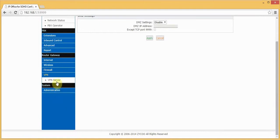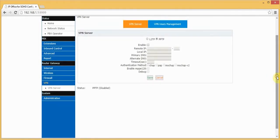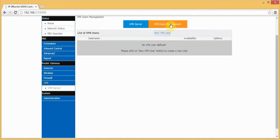A VPN server is also available within UC510, L2TP or PPTP. And on this tab, as you can see, we can configure VPN users.